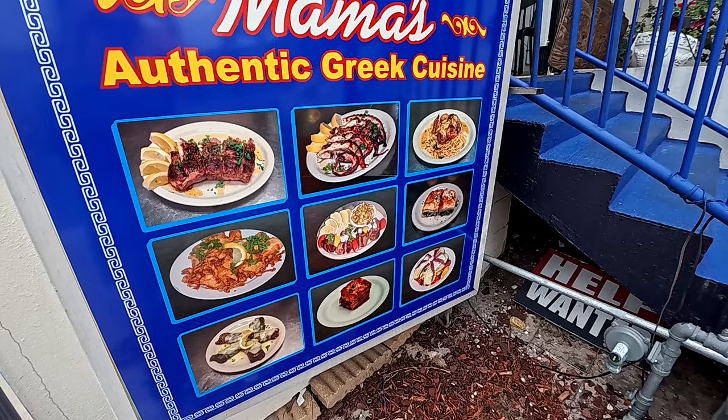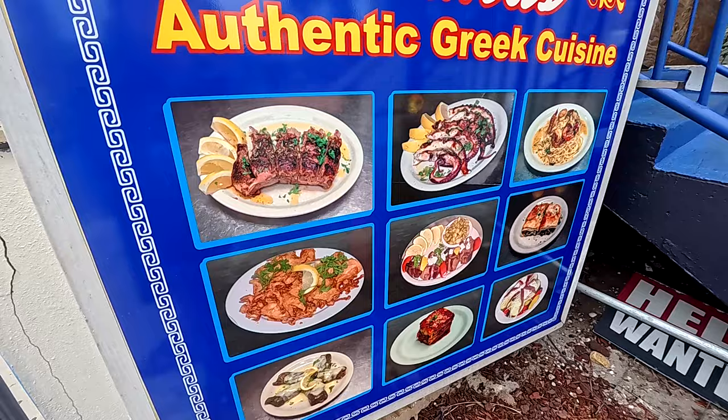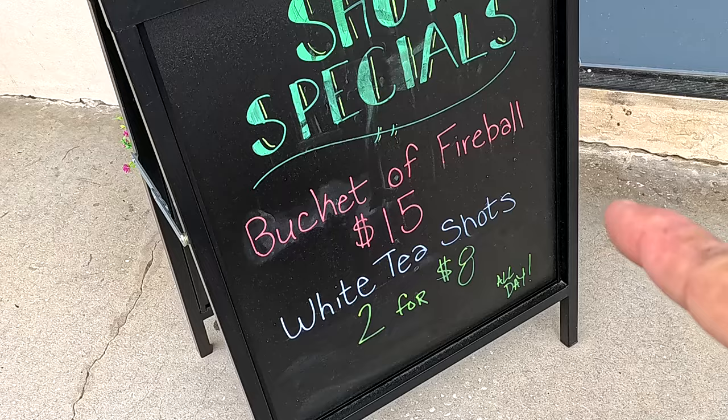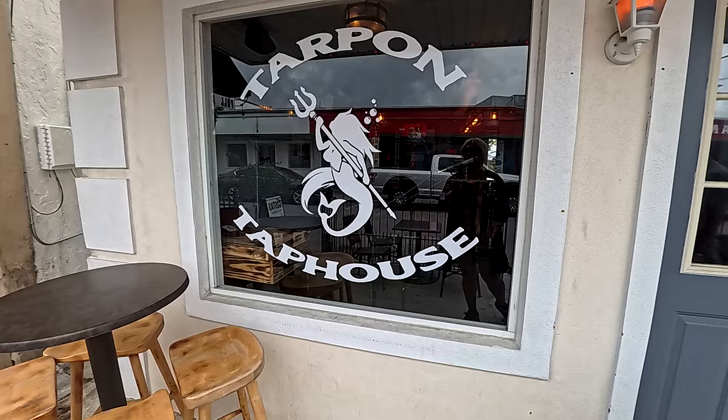So here's some of the dishes that they have at the authentic Greek restaurant. So it looks like salmon. I'm not sure what that is, squid or something. That looks good with the shrimp. Oh, look at a bucket of Fireball. Our friend Jake would love that for $15. And this is at the Tarpon Tap House.